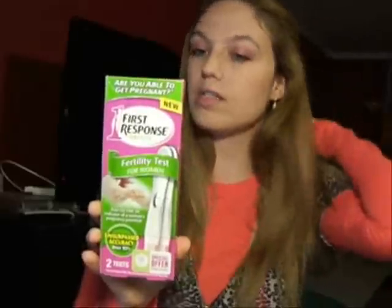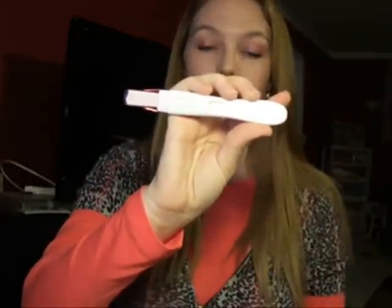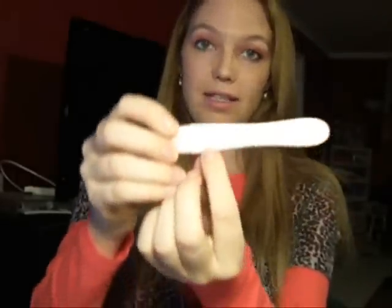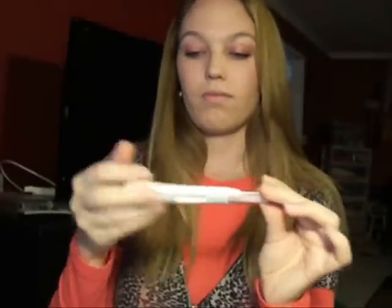So let's see, we'll do this one first. Obviously this is a first response fertility test. You open the box. Two come in one box. The packaging looks like this. The test looks like this. So it pretty much looks like a pregnancy test. However, it says fertility test on it. And like I said, I took this. You take it on cycle day 3, or the 3rd day of your cycle.